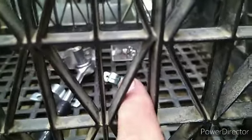So, anyway, my hand won't fit in there. I gotta put those lip pieces underneath. That piece is where it belongs.